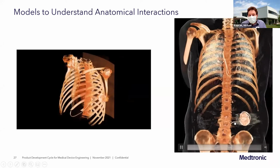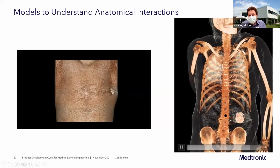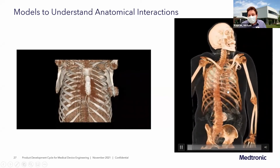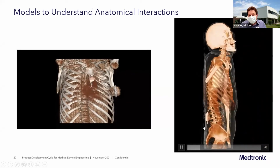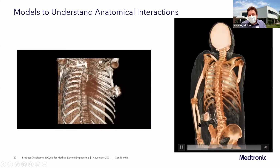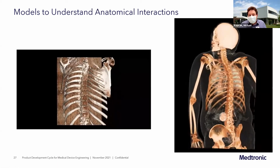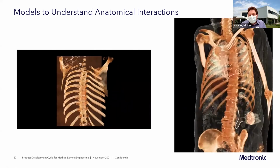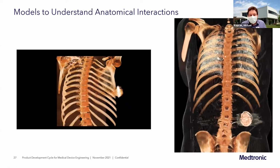Here we can see a neuro device implanted near the spinal cord. And then this patient also had previous surgery. You can see chest wires closing the sternum and a heart valve in place. So this allows researchers and scientists to see the technology implanted, or the device implanted, and what type of relationship it has to the surrounding anatomy.